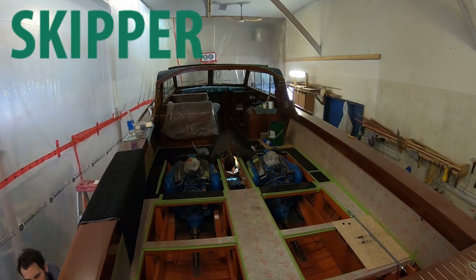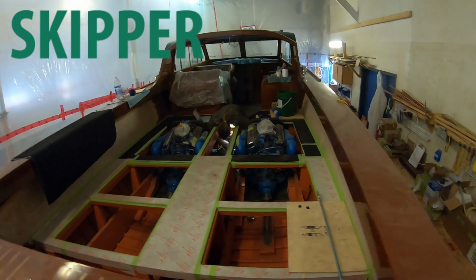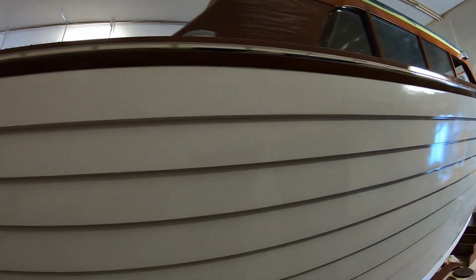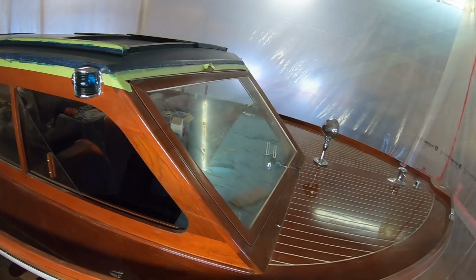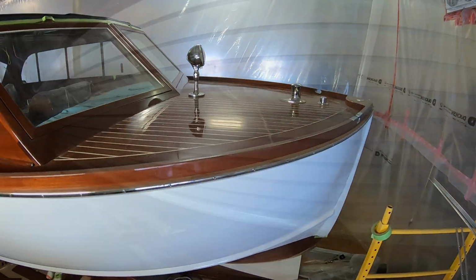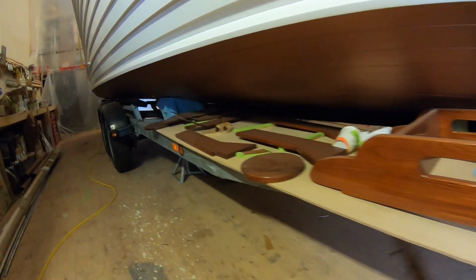When you see Skipper firsthand, you realize the attention to detail is top-notch on this build. We laid a laminated solid teak cabin sole. The best of the best. We're fussing over it, going over everything, making sure I'm 100% satisfied. And I don't always get that opportunity.